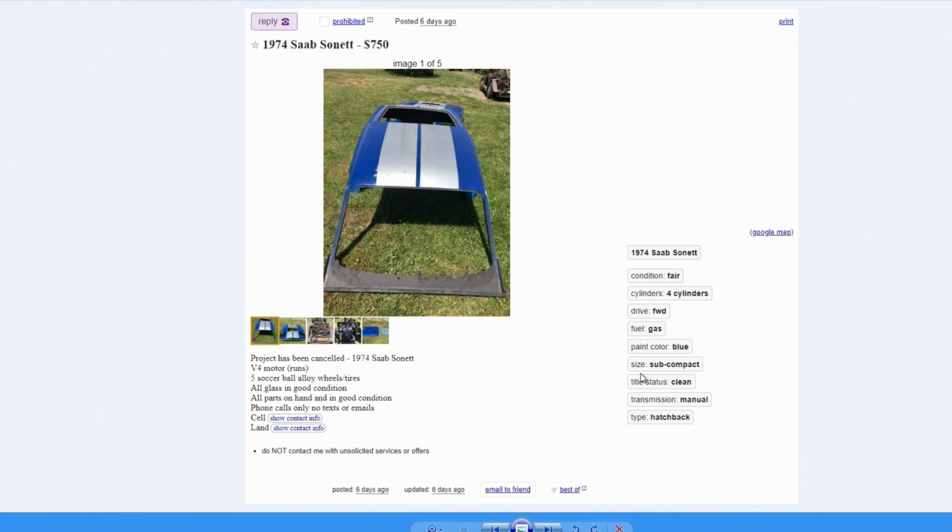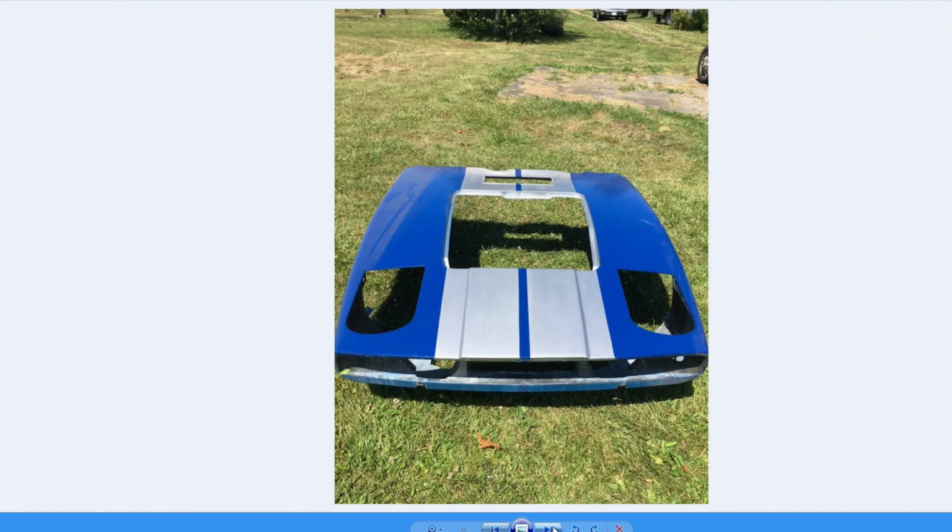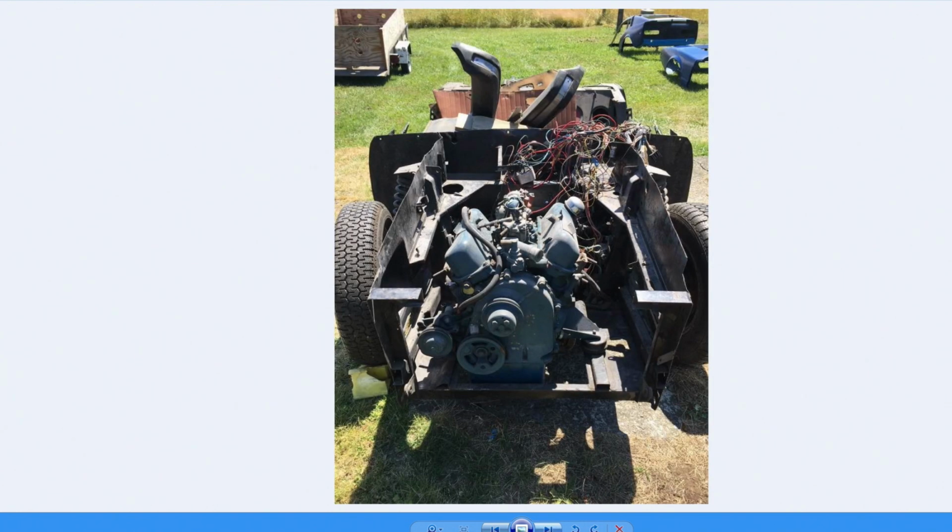$750. It's also a subcompact. Well, yes, in its current form it's many subcompacts. Is this complete in box? Yes. Does it come with a crate or something to bring it all home in? I've fallen for some really bad projects, but I just can't imagine starting from this.